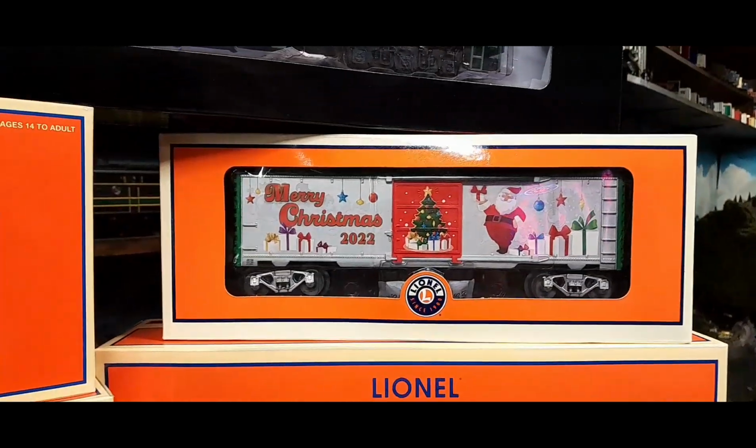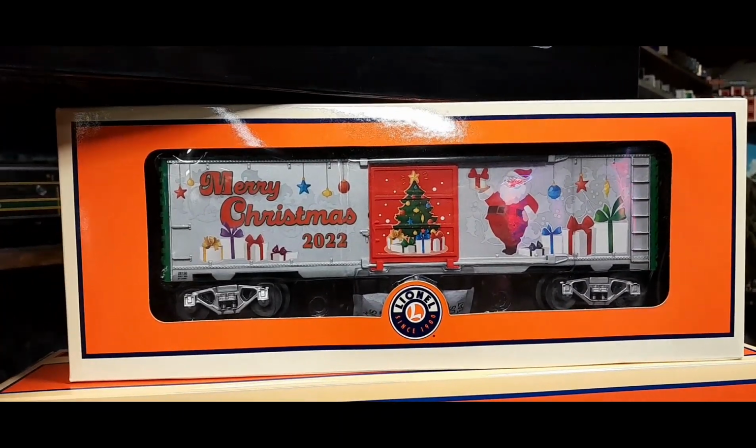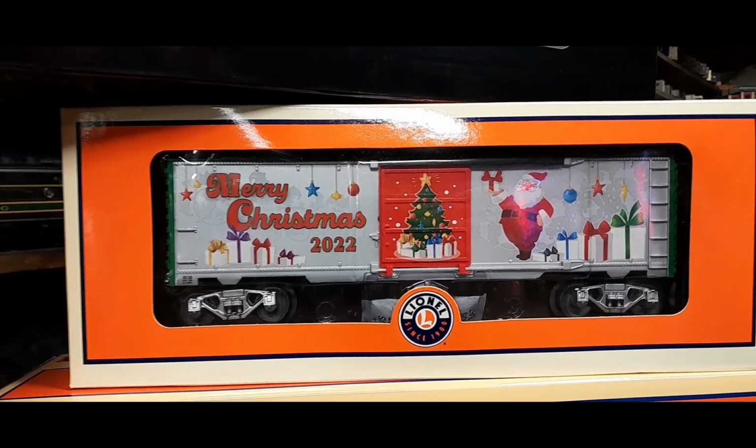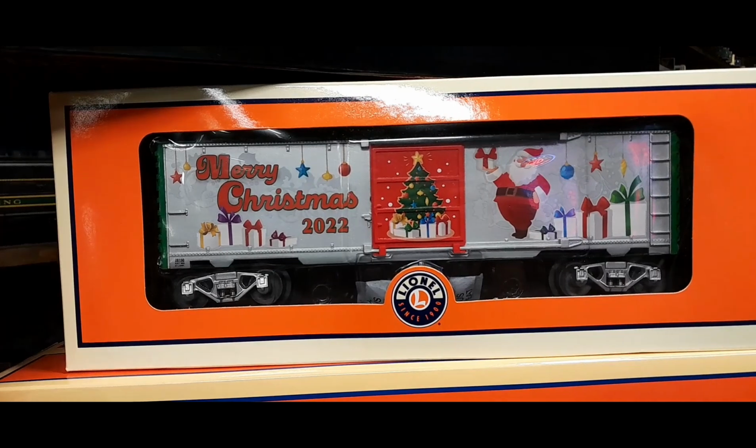Next was one of the Christmas cars. I do have all the Christmas cars from every year they've made them, plus some of the employee cars, so I definitely needed that for the collection.